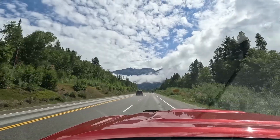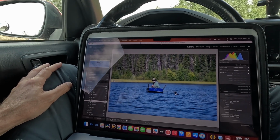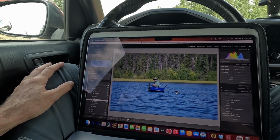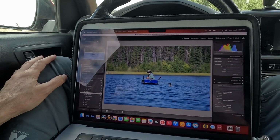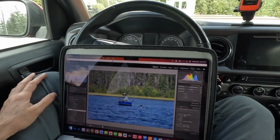It has finally cleared up a little bit. So I just stopped at a rest stop on the way up to my next assignment here. I'm only about 5 minutes away. I didn't want to show up too early, so I thought I'd just sit here and do a little bit of work. So this is my office right now.